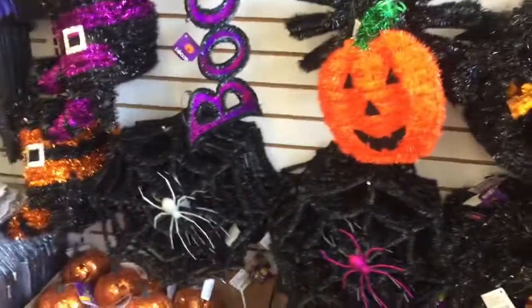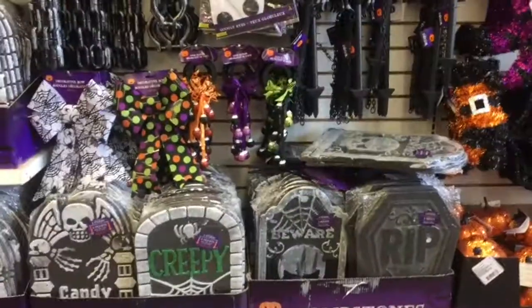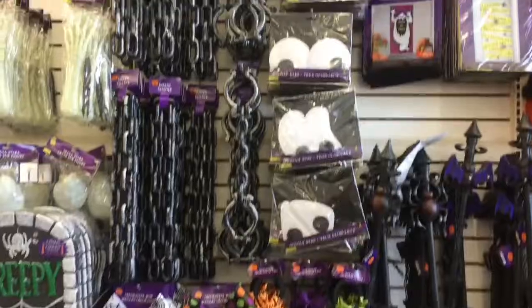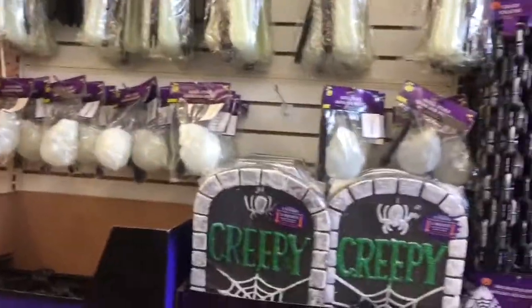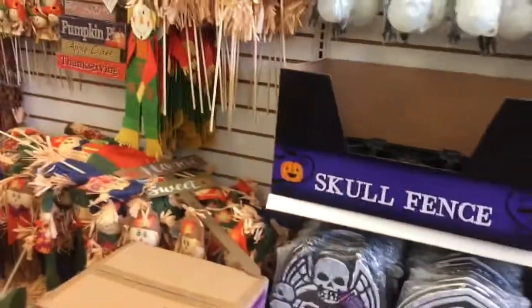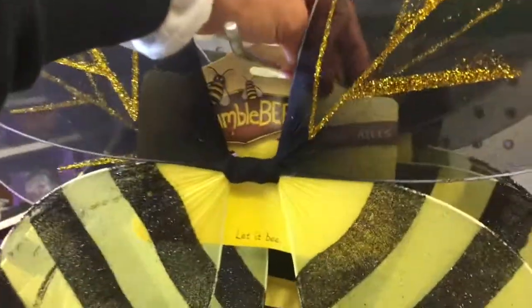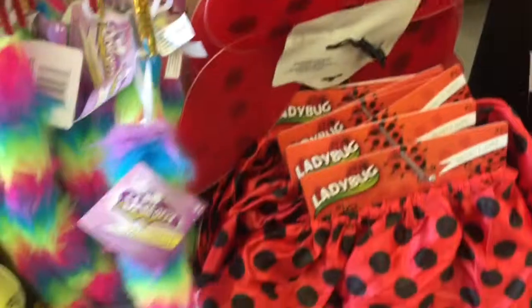Looks like most of their stuff is gone. Go down that way. Okay. They have these little bumblebee costumes. Oh, come on. So cute. Ladybug and the unicorn.